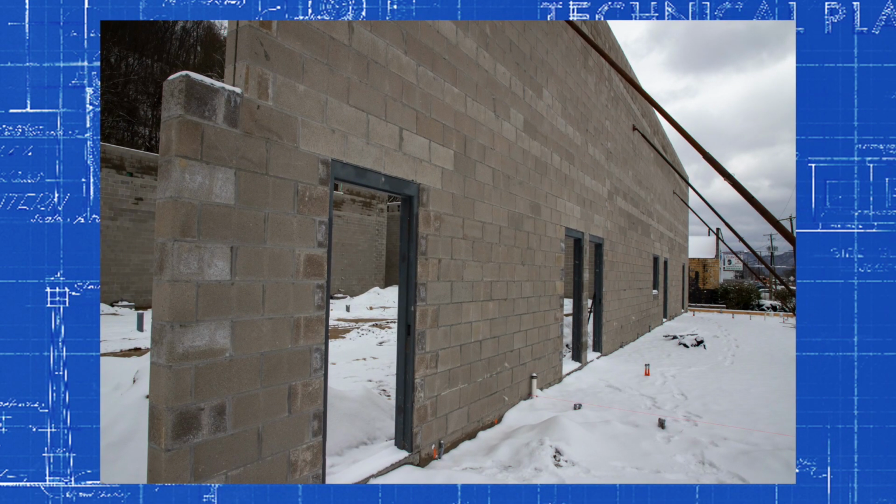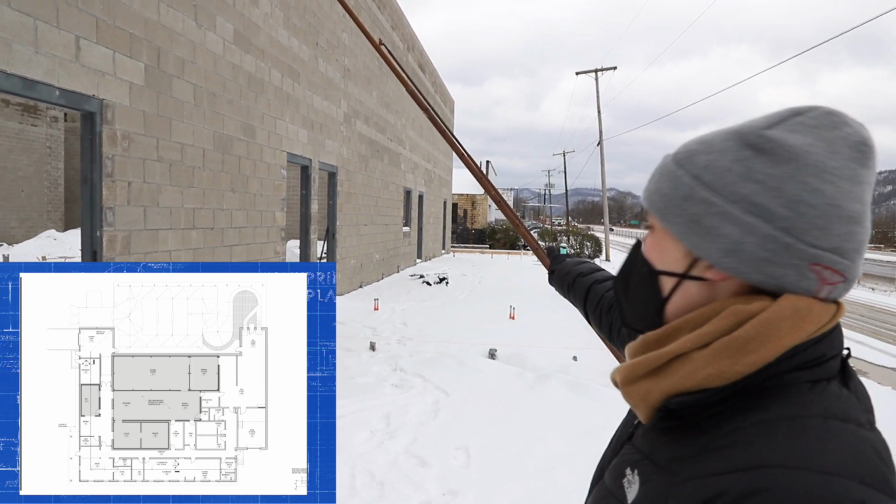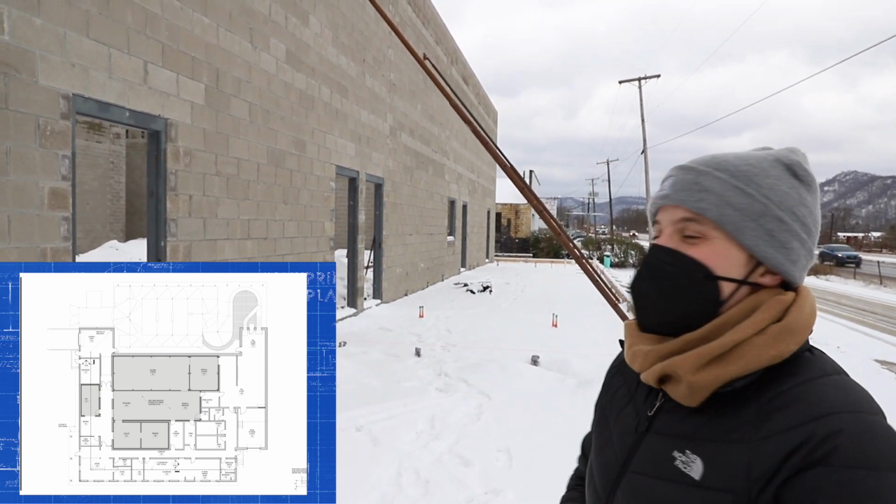You see these second batch of double doors? Those are the doors into the classroom. The next one down is into the kitchen, and the furthest one down is the office for the USDA inspectors.